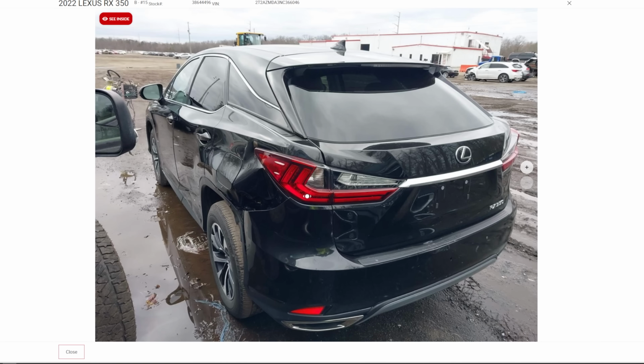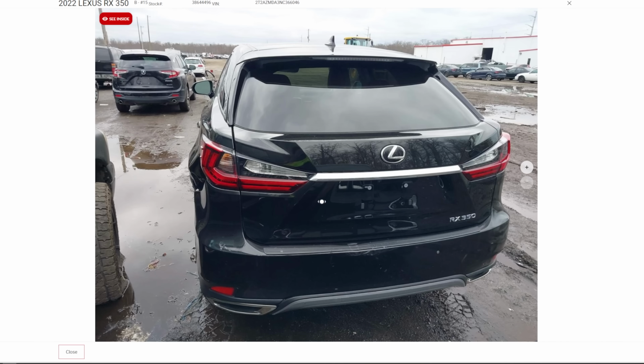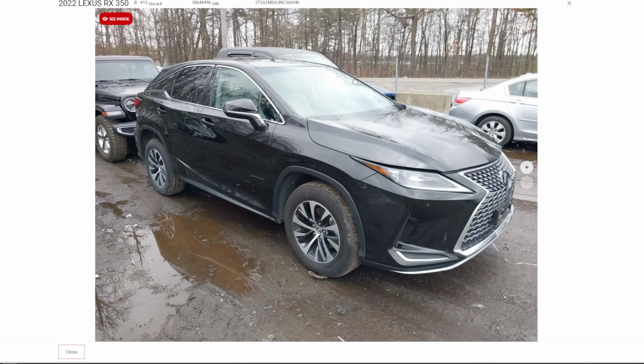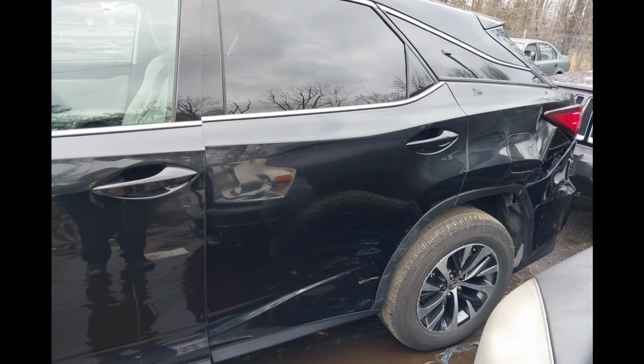We can't really see the exhaust, so I'm wondering if they just cut the exhaust off, because those exhaust tips are part of the bumper, so there's probably no muffler or pipe on there. This looks like it was a used cover they just threw on there, had damage on it. Gap's a little wide back here. Yeah, I would say there's no muffler or anything in there.